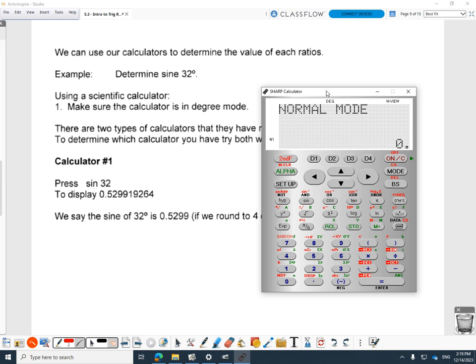So here's how you do it. You go to Shift, Setup, and then you hit 3 for degree. Now it says degree up there. Shift, then Setup, then 3 for degrees, and then you'll switch over to degree mode. If you're having trouble, call me over. And if you're having trouble in a test, call me over. I'll come over and fix your calculator, but we need to make sure it's in degree mode.